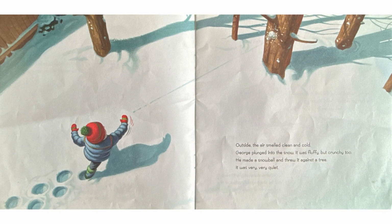Outside, the air smelled clean and cold. George plunged into the snow. It was fluffy, but crunchy too. He made a snowball and threw it against a tree. It was very, very quiet.